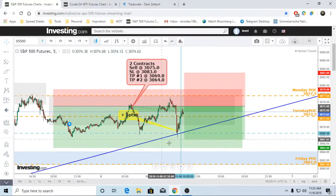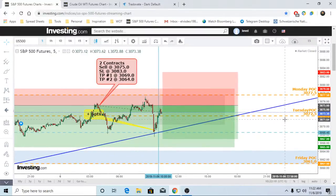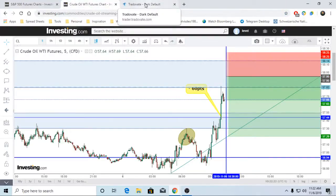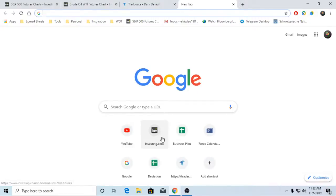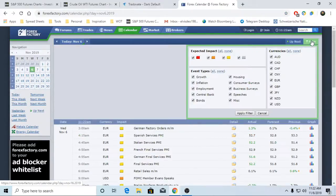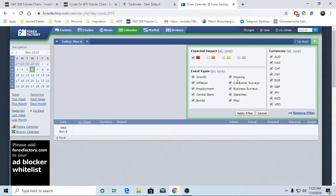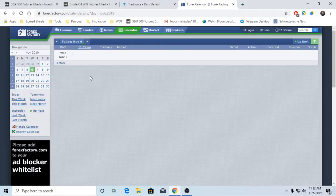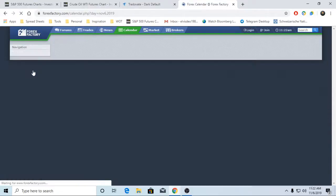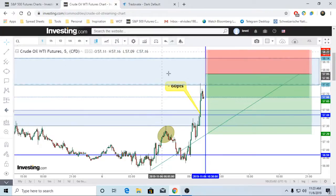Come on, give me my stuff. See what the number actually is. 6. Filter out, apply the filter. Why am I not showing what it is? Yeah, there we go. Not to worry about that.